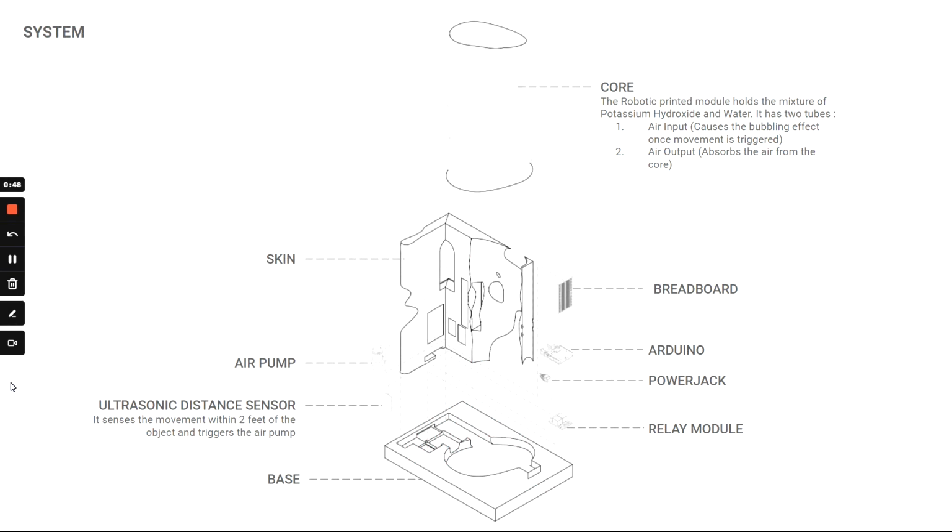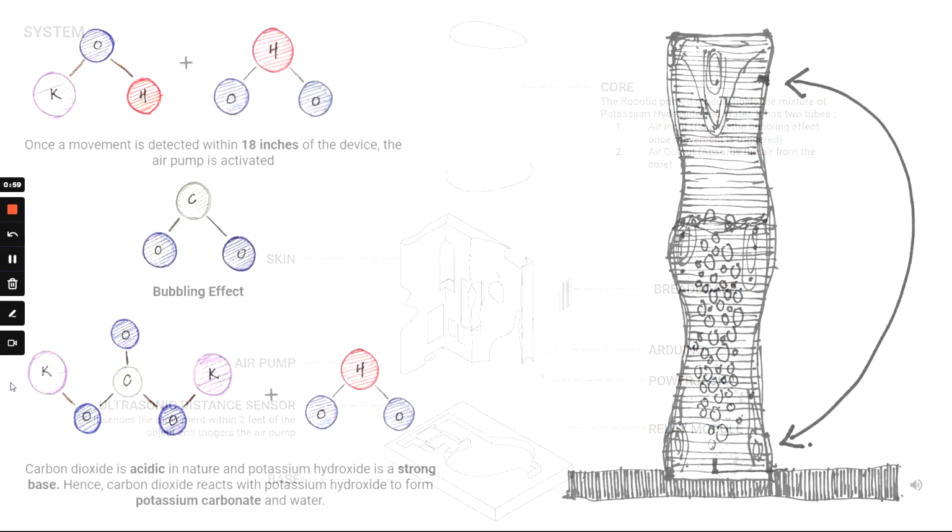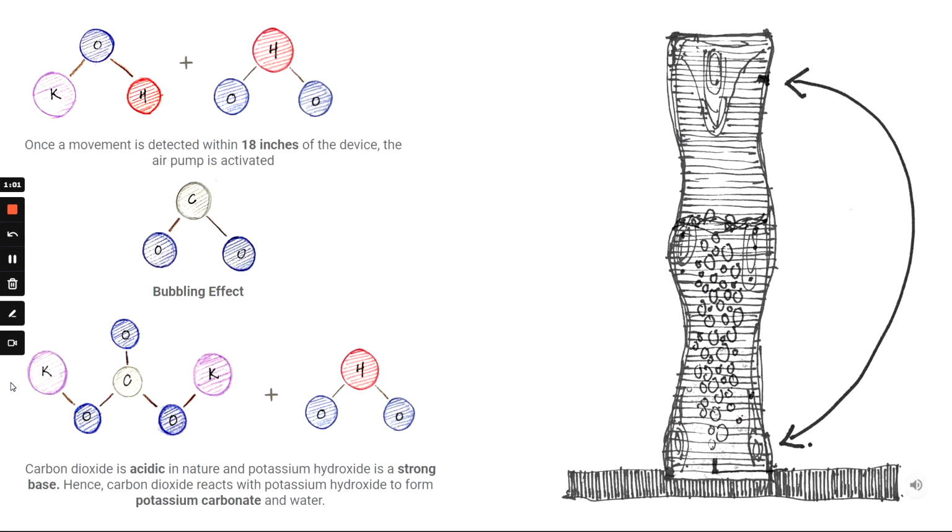Here is a system diagram that shows how the Arduino controls the engagement with humans as the prototype senses movement. This is the system and this is the core and cap. The mixture of potassium hydroxide and water is in the central core, and as the bubbling starts, the air molecules are pushed into the core where CO2 bonds with KOH. This binding isolates the carbon within the core, reducing the ppm levels of the CO2 within the core. The more people interact, the more carbon is isolated.